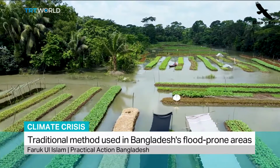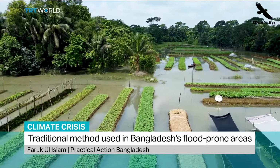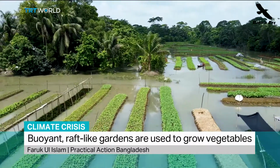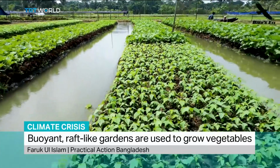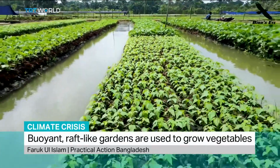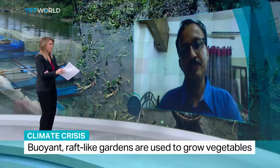So, Practical Action, we are an international organization, tried these in northern Bangladesh and also in the southern part, on improved methods of these farming methods. So how common are these floating farms? And can you explain a little bit more about what makes them so eco-friendly?